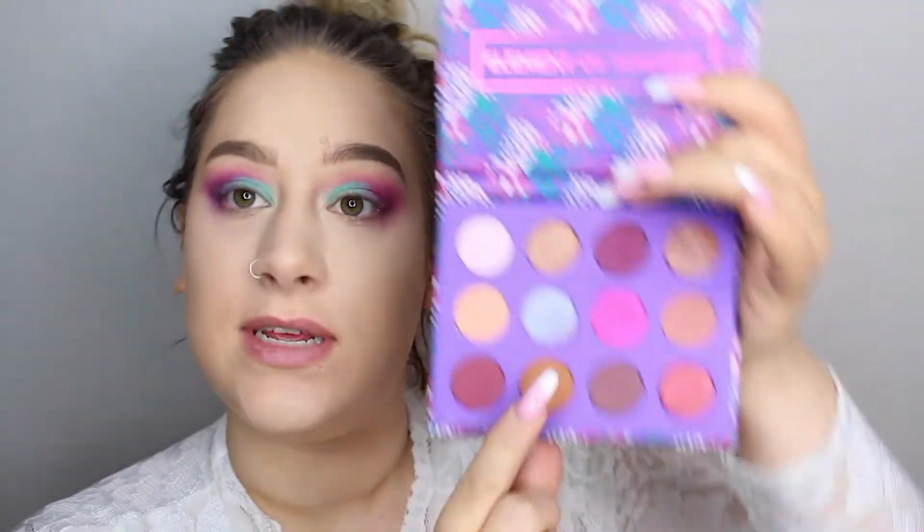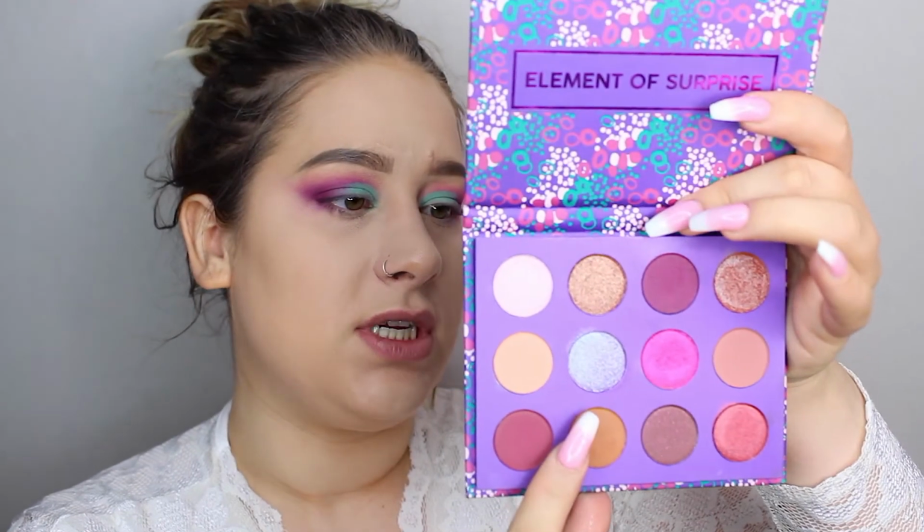I'm not really pleased with this look, so I'm gonna try and use one shade in the Elements of Surprise palette. I'm gonna try and use this shade right here, which is called Subdue, as a kind of topper shadow, do you say that? Shadow topper, yeah. So I'm just gonna go over the green.